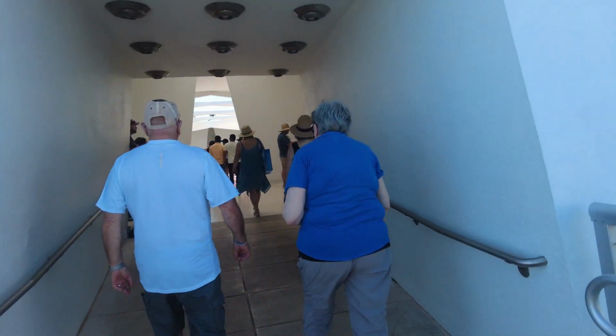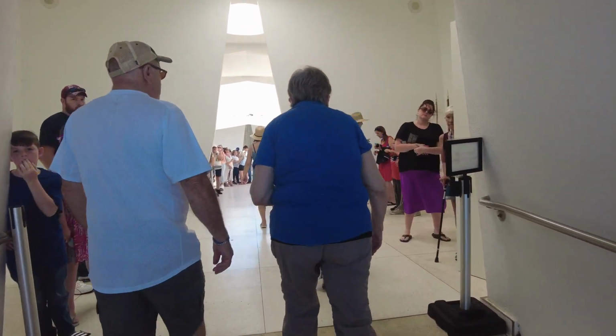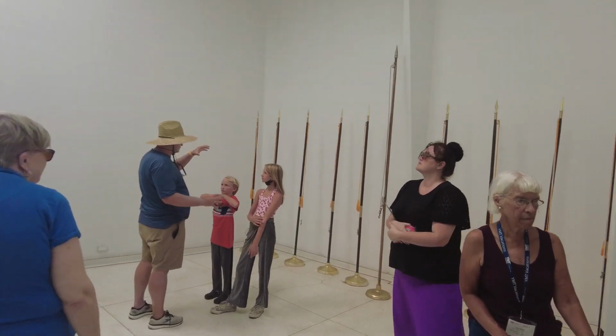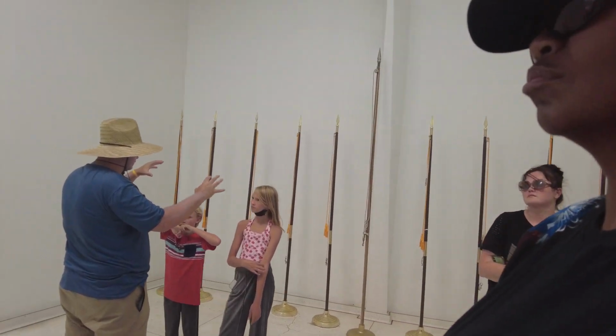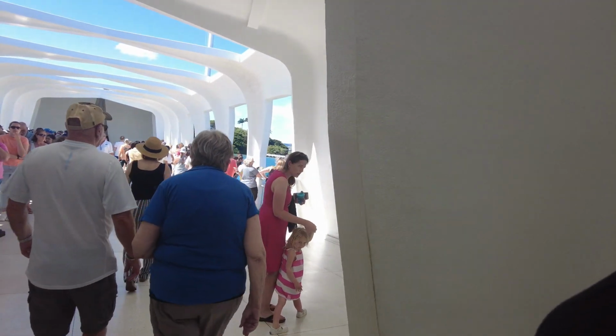We are now entering the USS Arizona Memorial, and the ship that you see underwater is the USS Arizona. They didn't raise it up. They didn't recover bodies. This is the actual memorial. May God bless their souls.